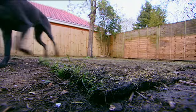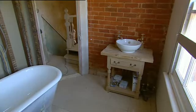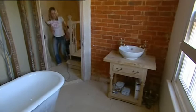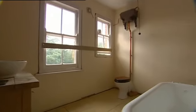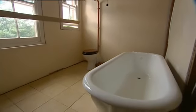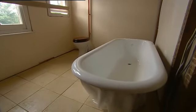With a bit of luck, the grass will grow back, but I'm worried that inside, the drive to cut costs is going to have a serious effect on their profits, because this massive house is only going to have 1 bathroom. So you're not going to put one in upstairs?